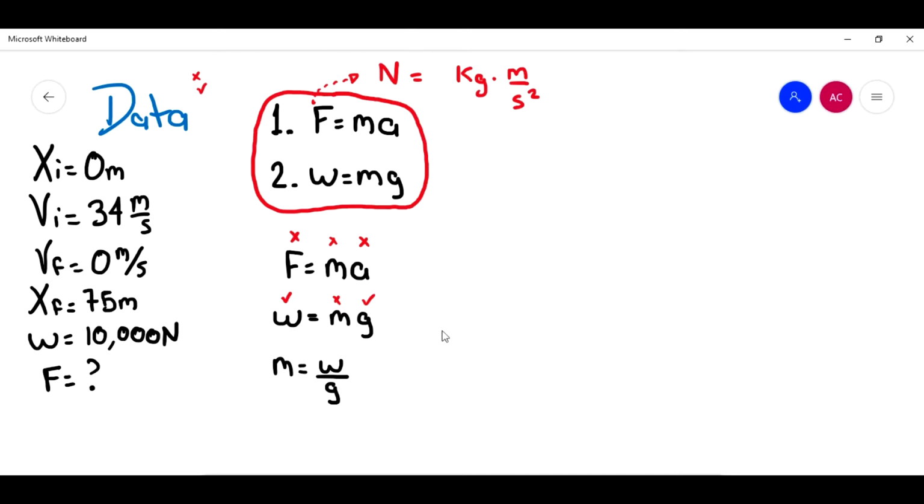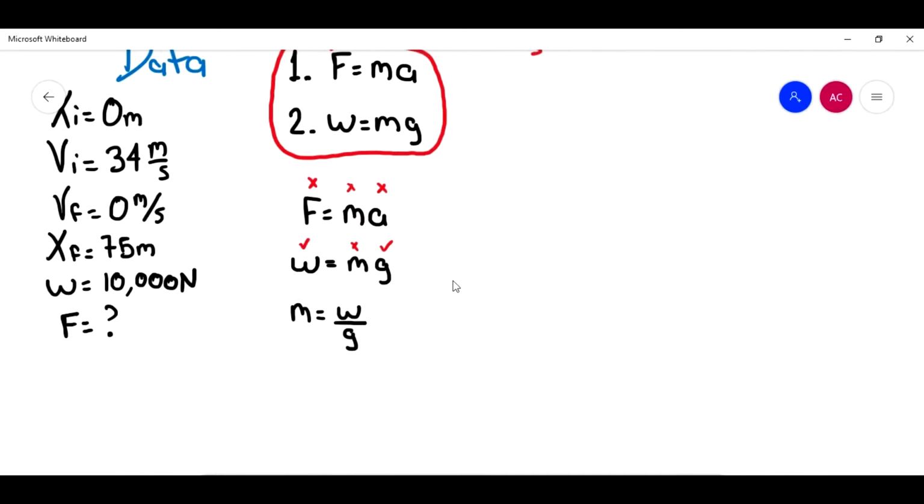Now, there is something I want to tell you. Imagine that, for example, I got this block over here, and this block is on the ground. So that means that there is a weight, and the weight goes down. Okay, that's the weight. So using our reference system, the weight goes down, so that means that the weight is going to have a negative sign. And also the gravity, because the gravity is the acceleration of the earth, and the gravity goes down, so that means that I'm gonna have also a negative sign.